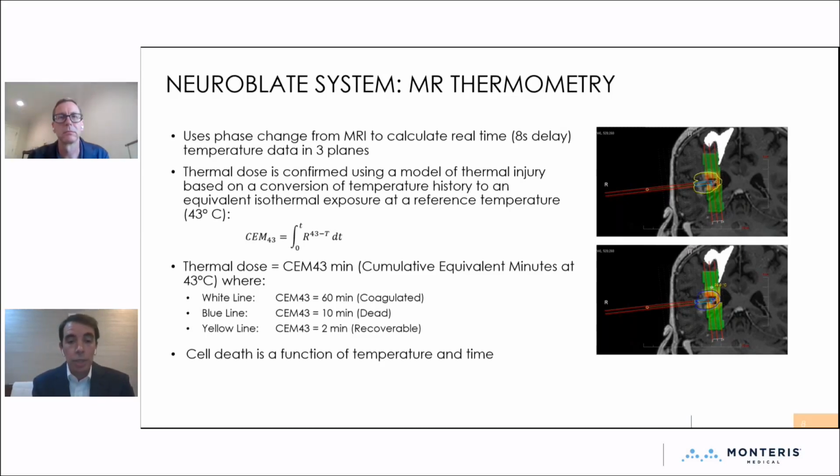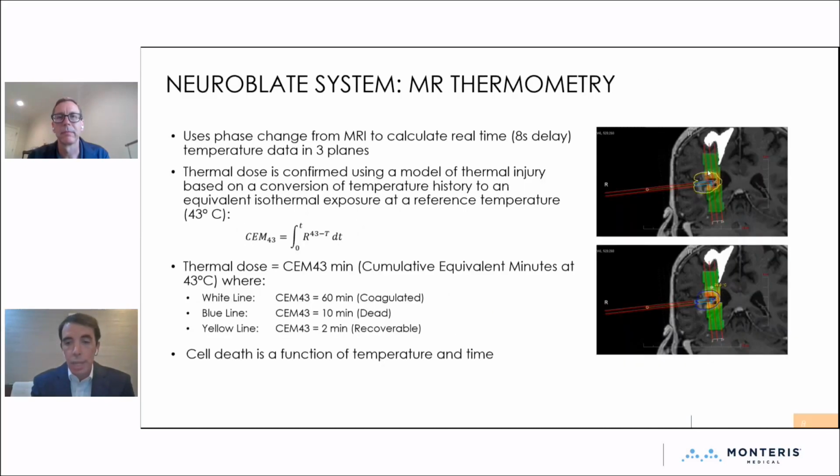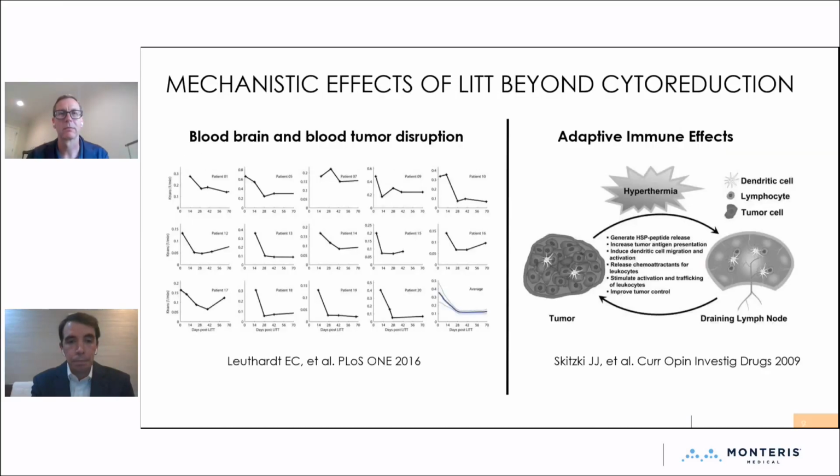We tend to look at pictures and think of that thermal dose according to 3 lines defining different zones of ablation. The white line of coagulated tissue, the blue line, which you can see here on the MRI, is the zone of dead tissue, and the yellow line, a zone of potentially recoverable tissue. And this may be an area of blood-brain barrier disruption, which is an area of current and future investigation that we'll talk about.